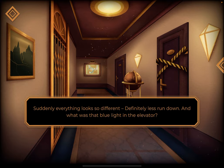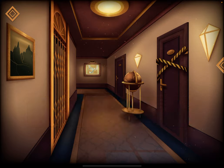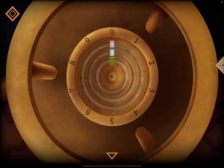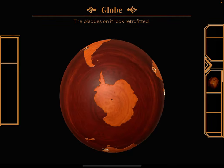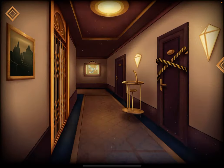Suddenly, everything looks so different. Definitely less run down. And what was that blue light in the elevator? Probably need a code for that. Figure this out later.